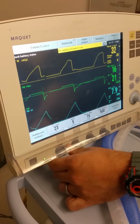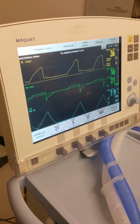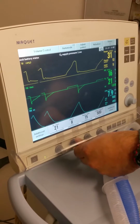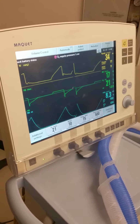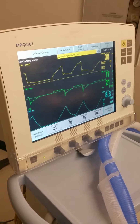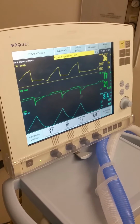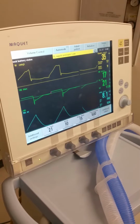Let's say our O2 has gone up. We're at like 100%. We've raised our PEEP. We're at a PEEP of 10, and we're still not getting a good change. You're working with Marinero, and he wants to switch over to Bilevel. He wants to get this patient primed before they start going atelectatic, and he knows that they have a chest injury, so he wants to start utilizing Bilevel.